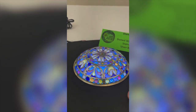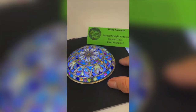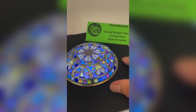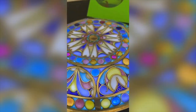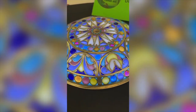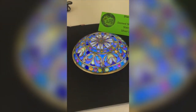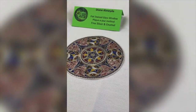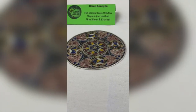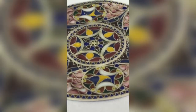This is work by Diane Almeda. Stained glass, in miniature. It's a domed skylight fixture made of silver and enamel. Just look at this piece. I'm gonna bump this up just so you could see the craziness and the perfection of Diane Almeda's work. This is another piece by her. Again, this is stained glass in miniature. I guess this is called the Plique-à-jour method, fine silver and enamel. Let's blow this up so you can see even more detail. That's crazy.